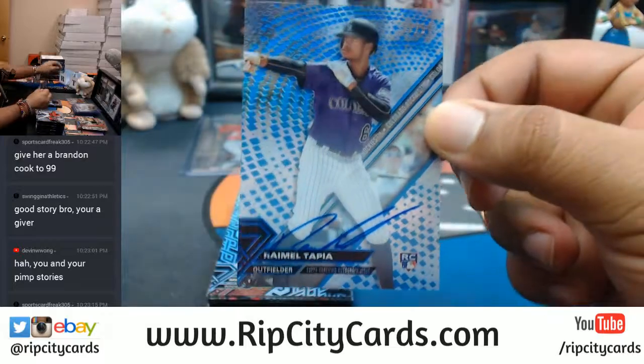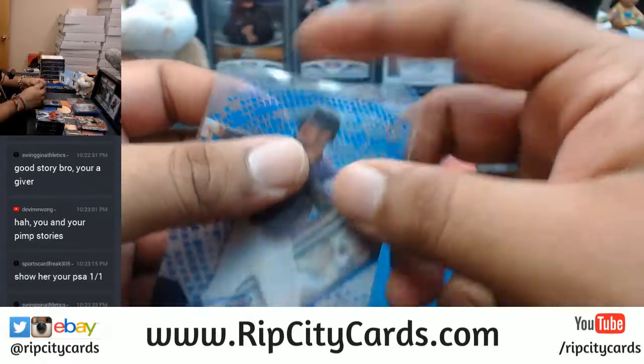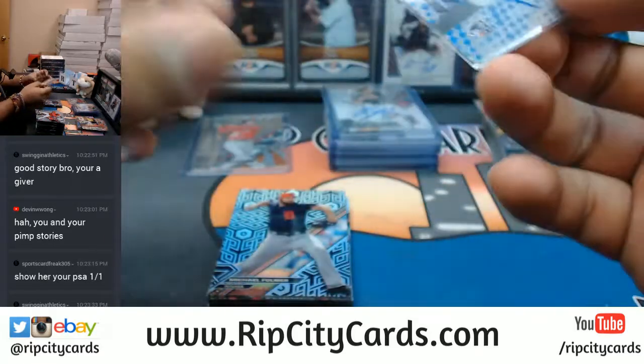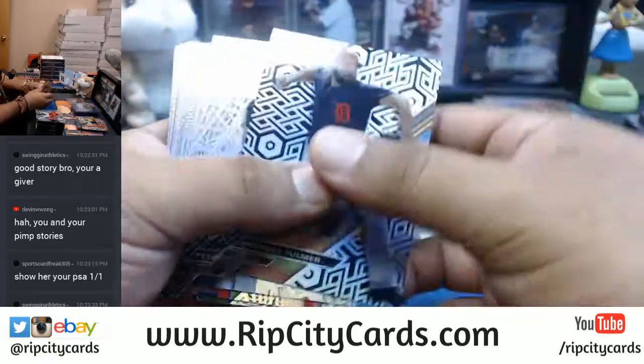To 50, Raimel Tapia for the Rockies. A's having a break. Cubs having a break. If you got the Yankees, you're going to be happy with the Aaron Judge. But let's make some other people happy here.